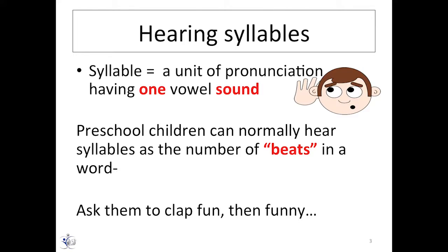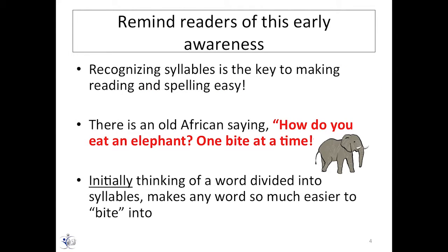Hence, we have syllables. So remind readers, all readers, no matter whether, I've worked with people that struggled reading as adults with spelling and reading both, and I've also worked with preschoolers, but just remind readers, at whatever age they are, that they had a very early awareness that will help them. Recognizing syllables is an absolute key to making reading and spelling easy.